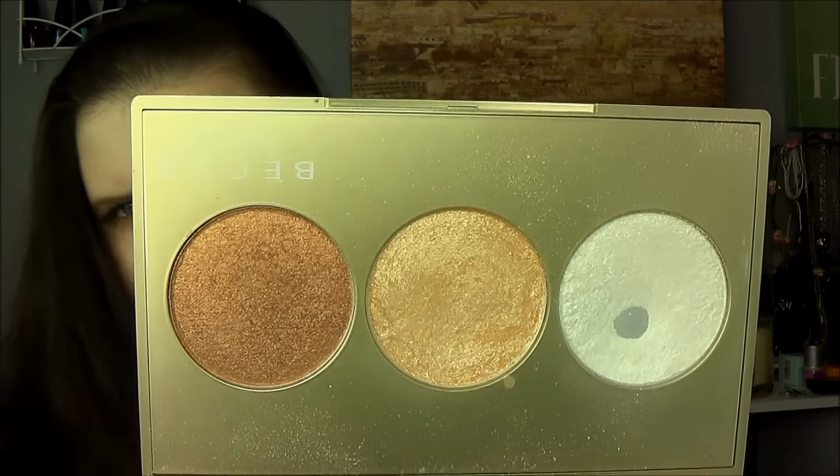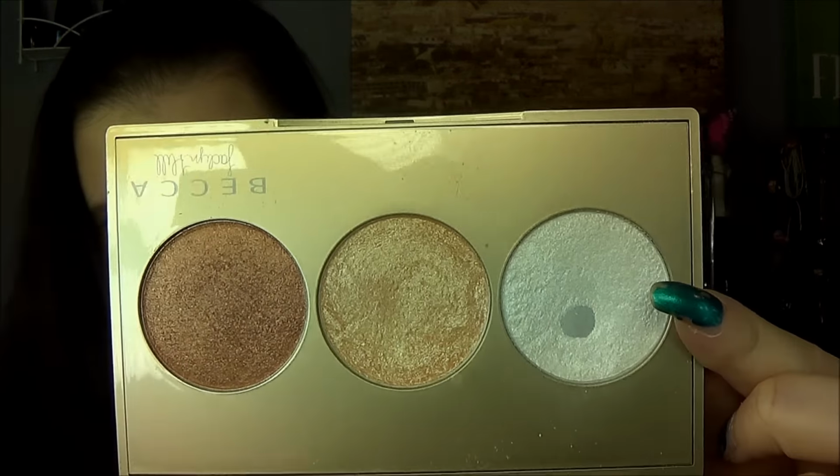The Becca Jaclyn Hill palette, which has 3 highlight shades in there, and you can see how much I like Pearl. I decided to put this in because it was limited edition and I know it's not available anymore, and I have a really hard time using up limited edition products. Now thankfully Pearl is available at the full size. I love it so much. I definitely need that highlighter in my life, so I don't feel too bad about finishing it in that case. I just really need to learn to use and then let go.